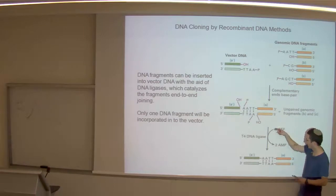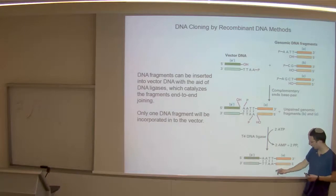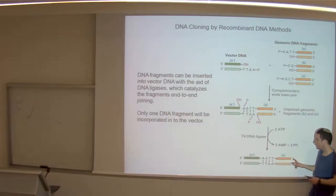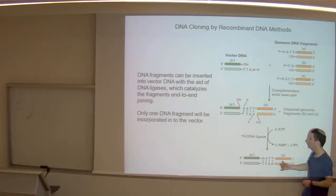Upon addition of ligase, a specific type of ligase, to the system, it will promote the formation of this phosphoester bond right here, which will make this DNA again a continuous molecule, and which will give rise to a recombinant DNA. So when you look at that, you would not know that one fragment came from, I don't know, a fly, and the other from HIV.